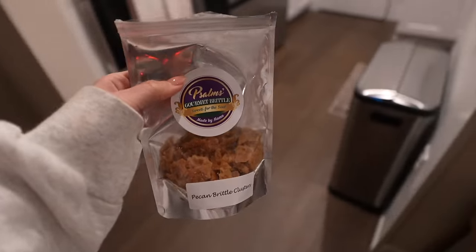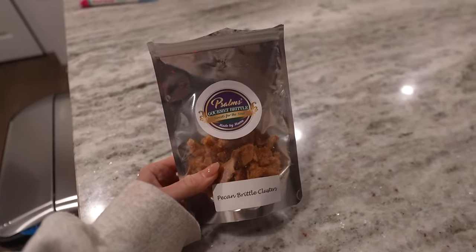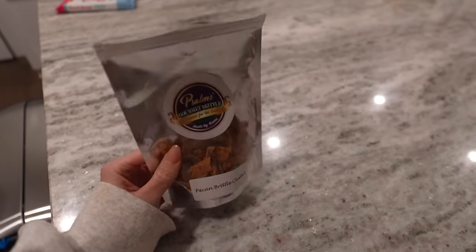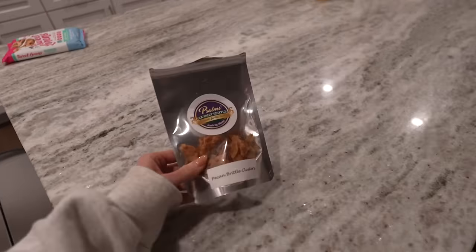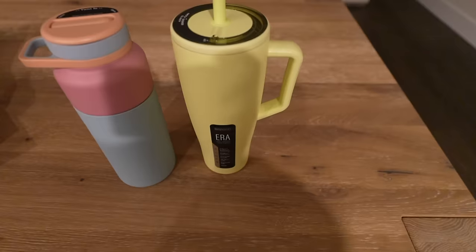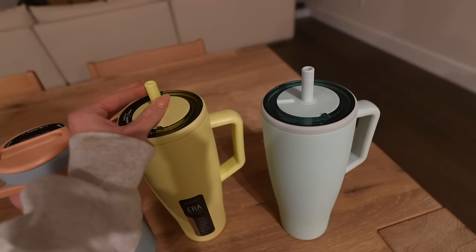Yes. So at the location where we had dinner, there were little stands out front that had this brittle, and we got the pecan brittle clusters. Clearly, I've already made a dent in it. It was my appetizer and dessert. We also stopped and got sweet treats, so clearly a little bit of a sweet treat, but got a couple things in. So this is one of my favorite, actually it is my favorite cup right now, the Era cup. It's what I have right here, and I wash it just to use it again.